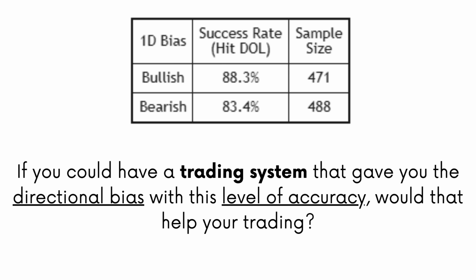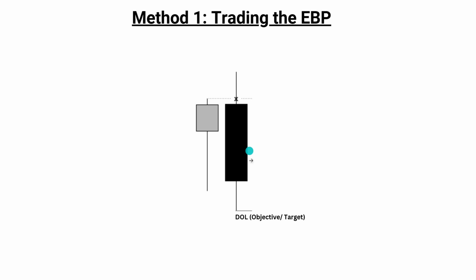That gives us a massive edge because we now have a draw on liquidity in price that we can anticipate 83% of the time. So going back to this example, we understand that the DOL on this example is going to have an 83.4% likelihood if it's on a specific asset class.